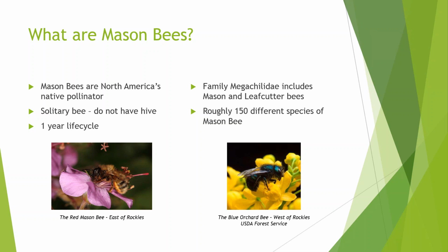On the lower right-hand side of the screen, you will see the blue orchard bee. That bee is common west of the Rocky Mountains. They actually look like a little housefly. They're dark colored with a blue iridescent sheen.